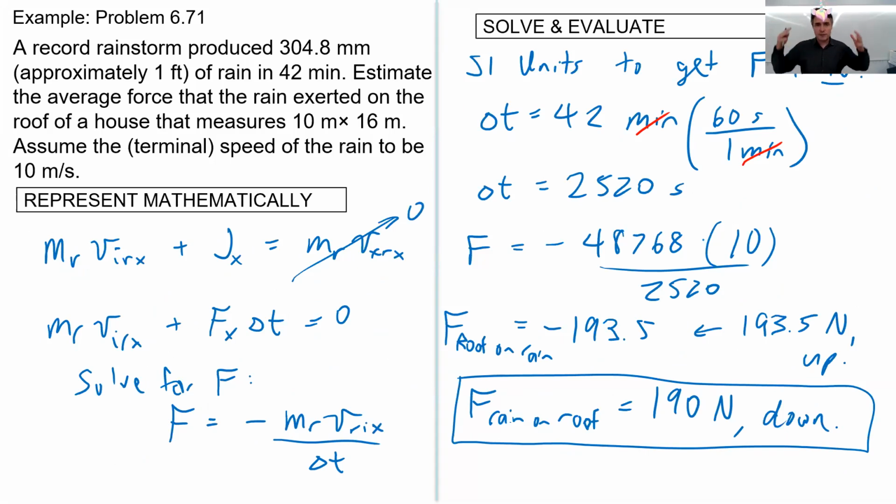This is just the average force, assuming that when the rain hits, there's no gravity force. I haven't included gravity in any of this. I've said that the rain is moving at 10 meters per second. We stop it. How much force does it take to make that rain stop traveling down? That's an impulse question, so don't get confused with gravity.